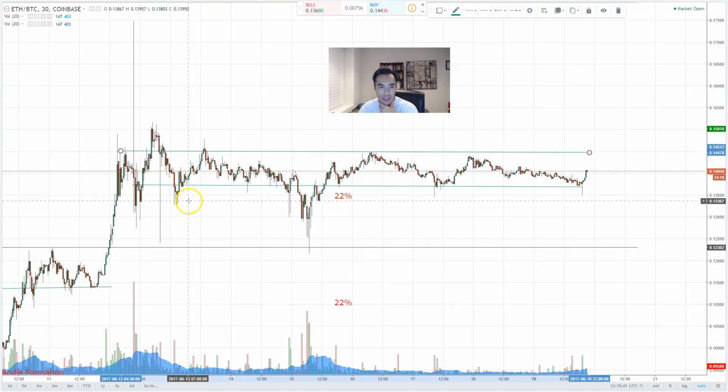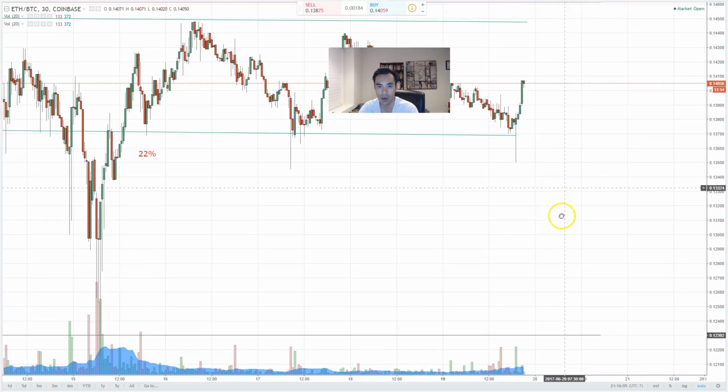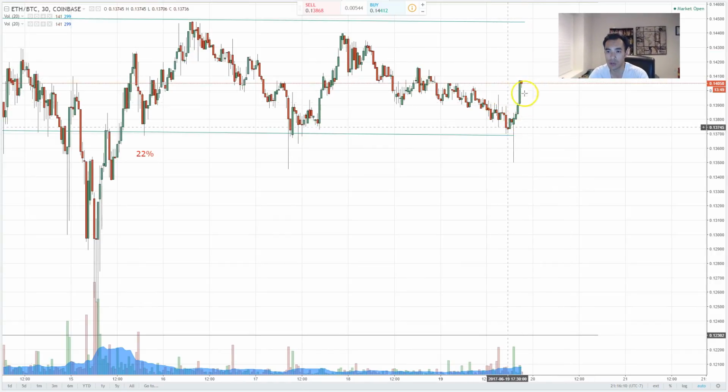these types of patterns, and taking a look at this one, you could see that we're in a downtrend, but we're stuck in this channel around 0.13. My guess is it's going to start popping up a little bit past here and potentially break out. But again, we don't really know that. All we know is that the chances of it moving higher become a little bit more probable.